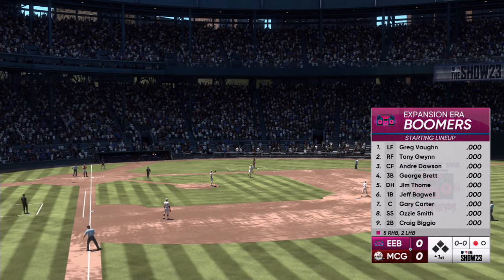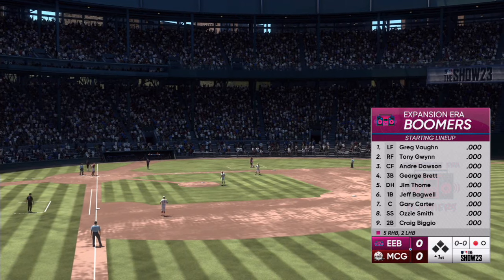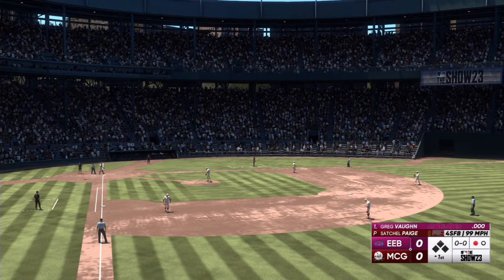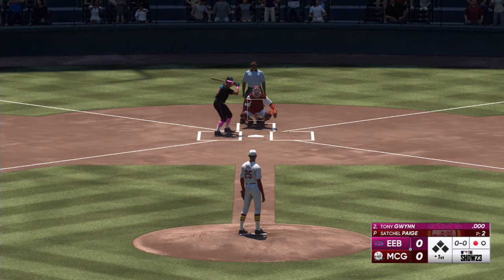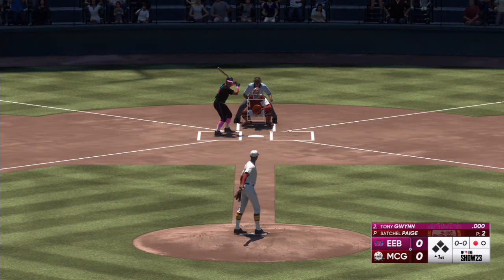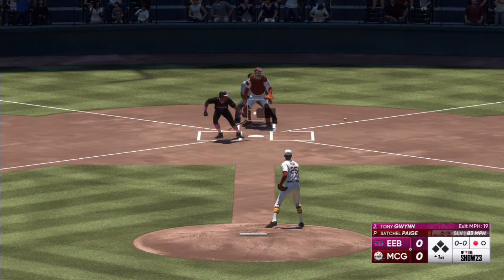Now we take a look at that stacked lineup of legendary players for the expansion era Boomers. And the key to victory for them here, get their starter some run support early. Boog, if they can get him that run support early, it's likely the other team folds because they know how dominant he can be once he gets settled in. So put pressure on that other team right away, jump out to a lead early, and a few runs is going to feel like 30.